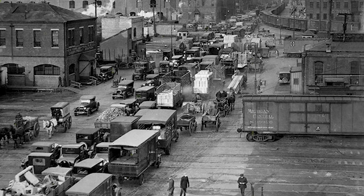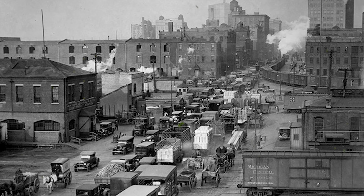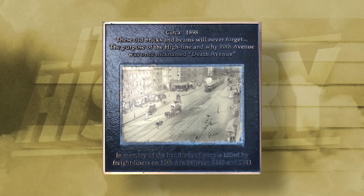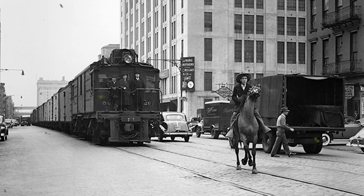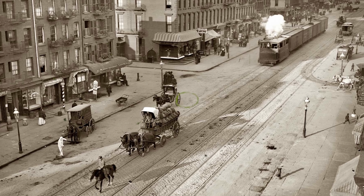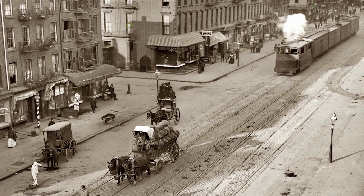In fact, the trains in New York were notorious for causing injuries and even death. The street-level tracks were so deadly that New Yorkers nicknamed 10th Avenue Death Avenue. At least 500 people were killed by New York City's street-level trains. And so the New York Central Railroad's solution was to implement the so-called West Side Cowboys, early traffic guards on horseback who used red flags to warn citygoers of oncoming trains.